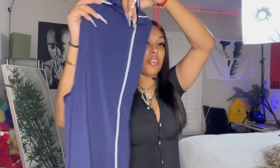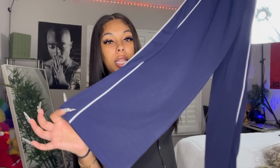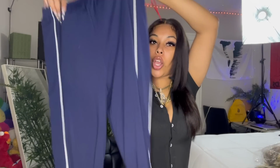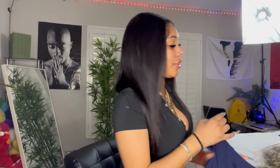No. Next, I got these navy blue track pants. I think that these are so cute, and I've been wanting a pair of track pants for a while now. So, yeah, I got these straight leg blue track pants. What size did I get them in? Oh God, I got these in a large, so we're going to see how those look.